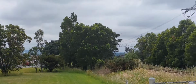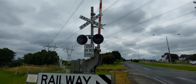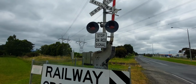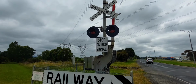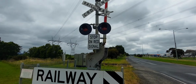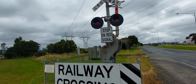Sees light through the trees there. Watch the signals start here. The gates should be about to start going down. So he's only probably doing about maybe 15 mile an hour along that path there. And these crossings are designed to have an algorithm that works out how long it's going to take the train to get from point A to point B.